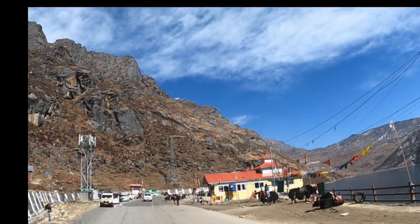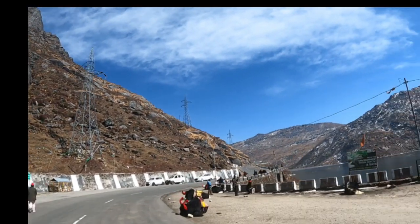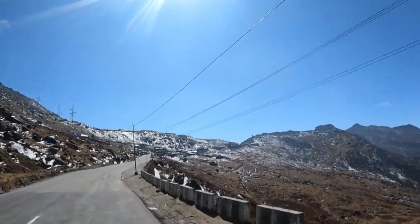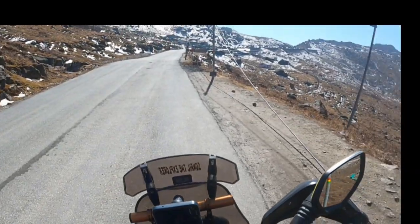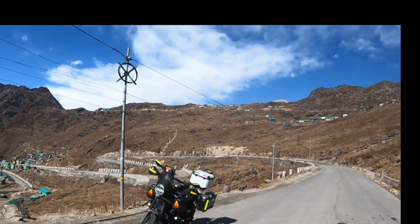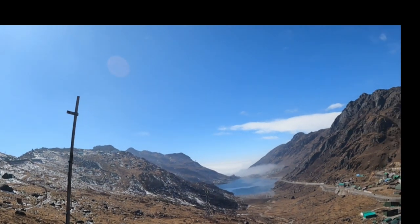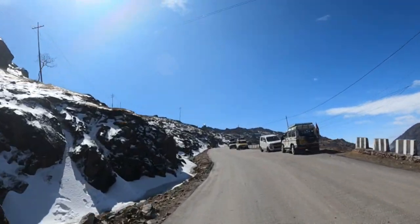And this is a yak. And our tourists are enjoying yak rides over here. See. Oh, tourists are enjoying the yak ride. So this is my bike. This is Tsangmo Lake you can see from here. That is a ropeway station. From there you can see the whole thing. See, everything is covered up. Tourists are enjoying there.